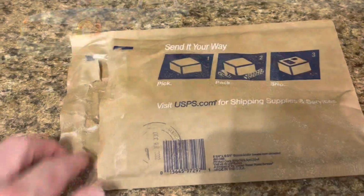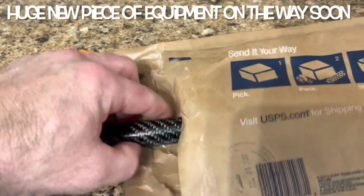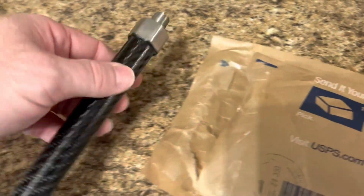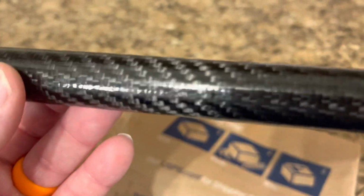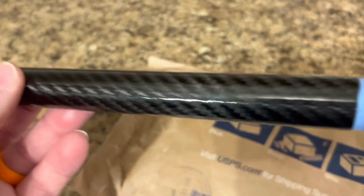All right, guys, I got something else in the mail. This is gonna be on my new build. Look at it, feast your eyes. Look at this thing right here, man. Carbon fiber, look at that. That is amazing. Soft wash, ready to rock and roll.